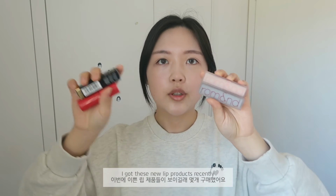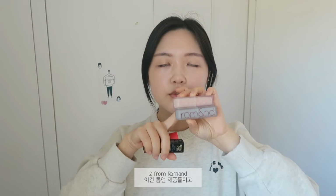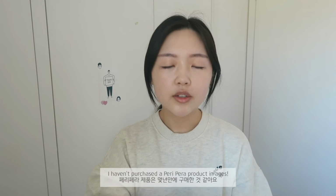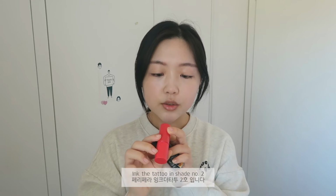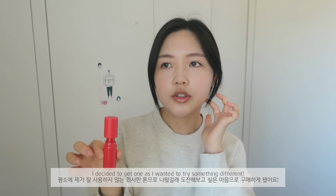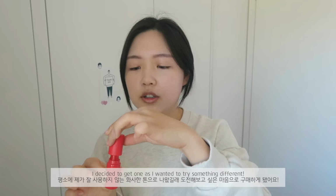I got these four lip products recently. These two are from Romand, one from Chanel and one from Peripera. So I haven't bought a Peripera product in ages. It's the Peripera Ink the Tattoo number 2. It was just a really bright color that I usually wouldn't try out, so I decided to get it.